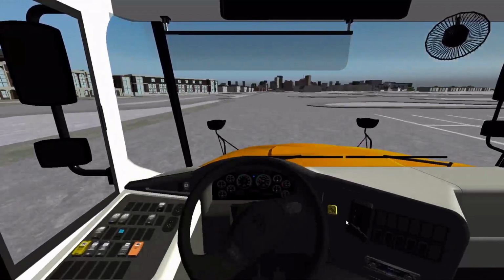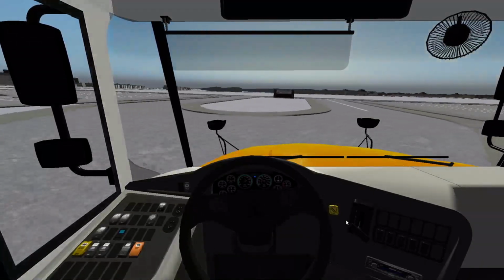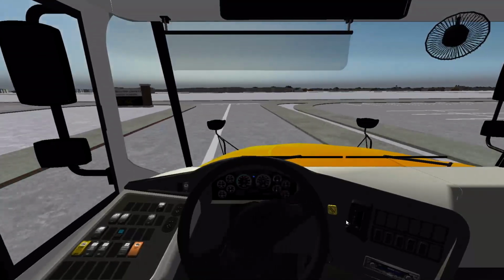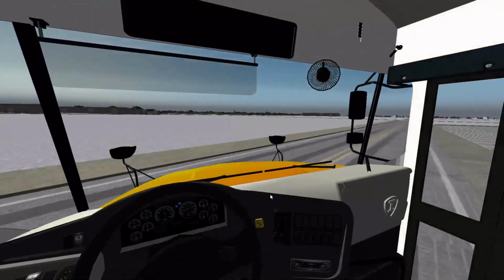So let's get out of here first, and we are making a right out of here. Put our right turn signal on, look right, look left, and we'll make our turn.